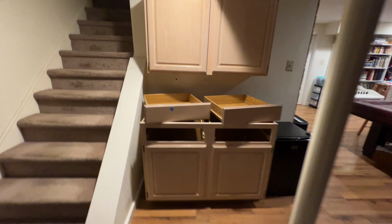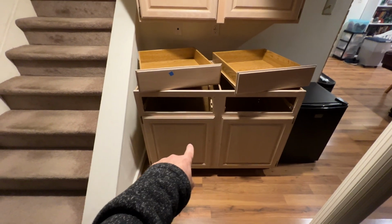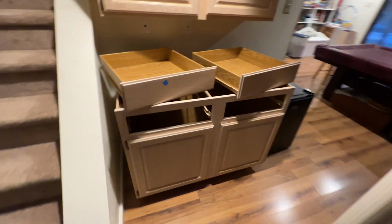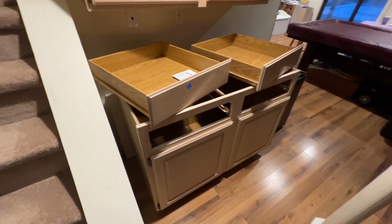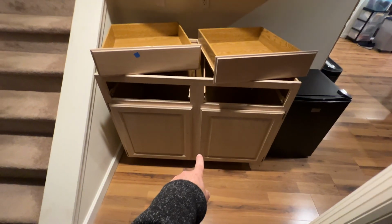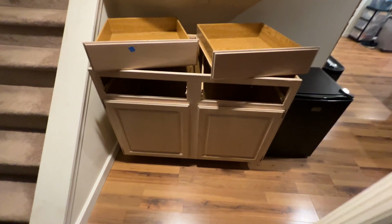In my first video, I showed the base cabinet that we were planning to move down to the basement. Sometimes things don't go as planned. The first cabinet that we pulled out that was a 48, it was in really bad shape. The glue had just dried up and everything was crumbling. So I said, well, hey, this one's a 48. Let's bring this one down. And so it came out clean.